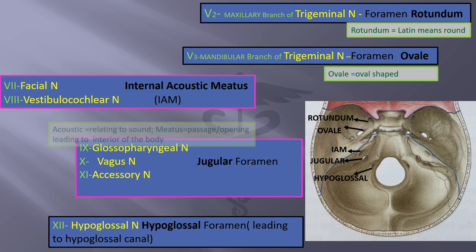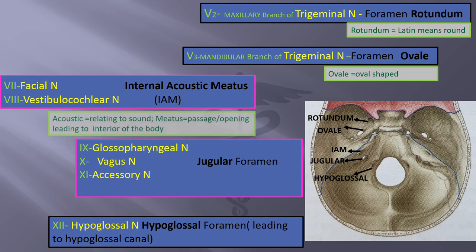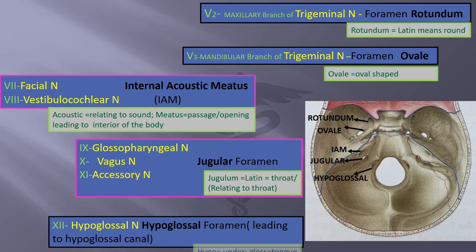It is a bit easy to recollect these names if you know their meanings. So in Latin, rotundum means round, ovale means oval shape, acoustic in Latin is anything related to sound, meatus is a passage or opening leading to the interior of the body, jugulum in Latin is throat or anything relating to throat, hypo is under and gloss is tongue.